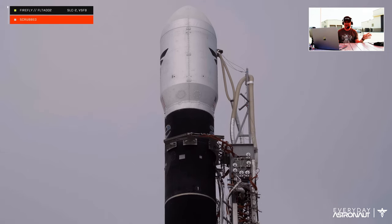Performance is out the window. Who really cares? Firefly is just trying to get to orbit and doing everything they can to make sure that they're flying the safest corridor. So that's really the whole reason that they're flying retrograde, is to fly away from California. Get the rocket out over the ocean as quickly as possible and as safely as possible. It's just the safe and right thing to do.